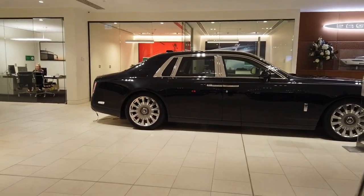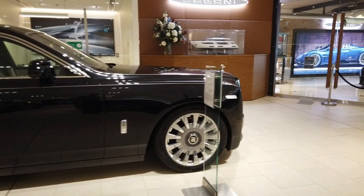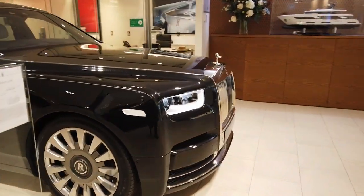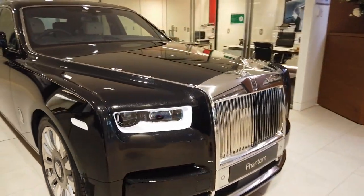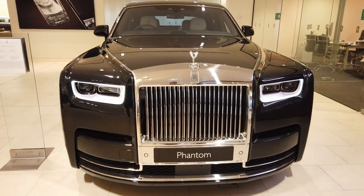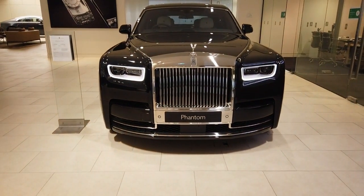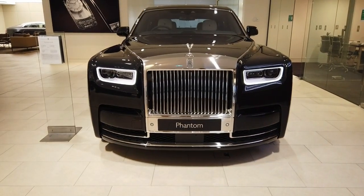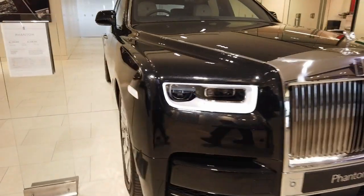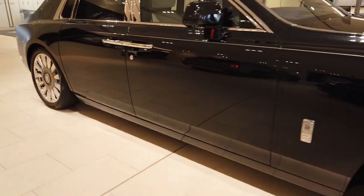My dream Rolls-Royce would be this Phantom. Look at this Phantom. This is the latest incarnation of the Phantom. And I think this is gorgeous. I love the massive wheels. I love the grill, the aerodynamic grill there. I even love this color. This is kind of a very nice metallic-y black. It's very rich. You can really get lost in the luster of this paint. I think a Phantom would be a fantastic choice.